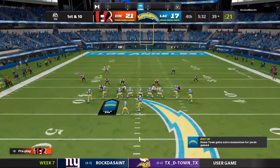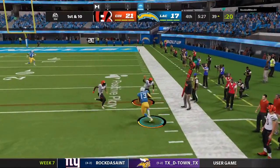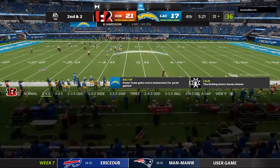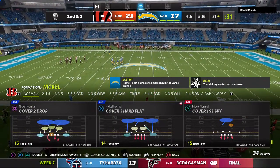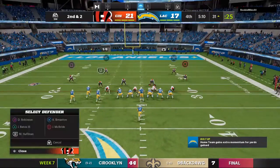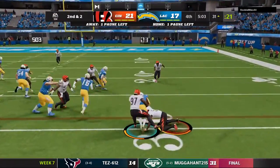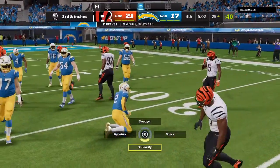Let's go, defense. From the shotgun, here's Herbert. Sideline throw, it's complete. And a nice job there of keeping the toes inbounds. 8 yards on the pickup. Brings up 2nd and 2 at the 31-yard line. Now a give right side. It's Reeves. A short gain here, maybe a yard to the 29.